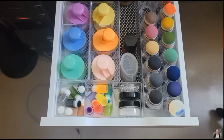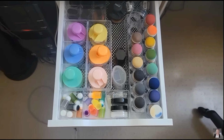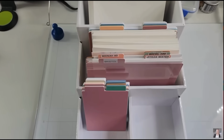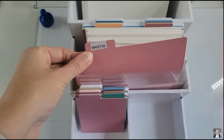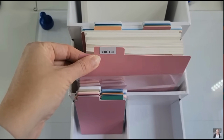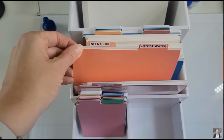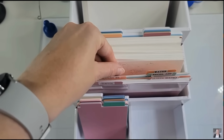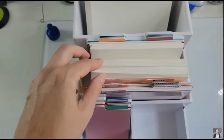All right, let's move on to the next item here that I want to show you. And that is just a couple ideas for storing your cardstock. So I am an advocate for pre-cutting my cardstock. I find that's the last thing I want to do when I sit down and create. And so I have it all organized here using these little labels. You can makeshift all of this. You do not have to buy this. I do recommend just having some sort of a holder.